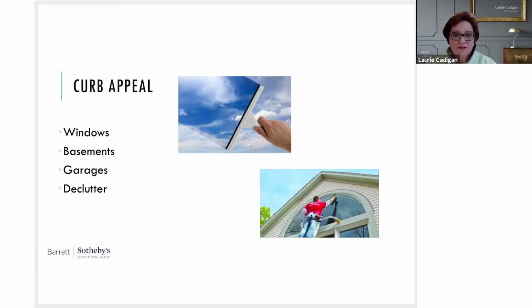Windows, you'd be very surprised. Those of us who live in the home for years, it's not a big deal. We'll get to it someday. Cleaning your windows will pay you back tenfold.